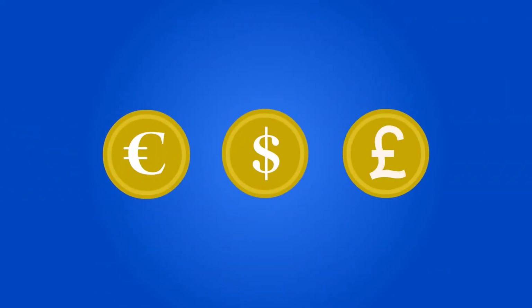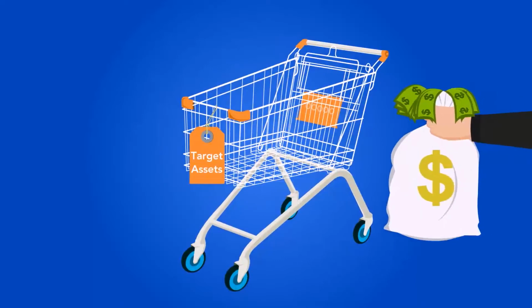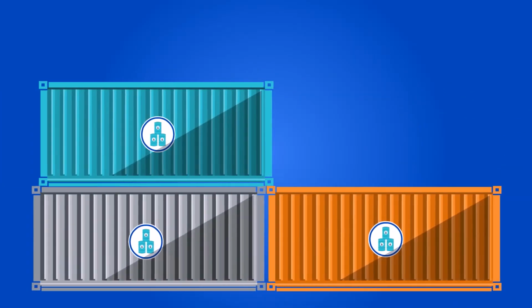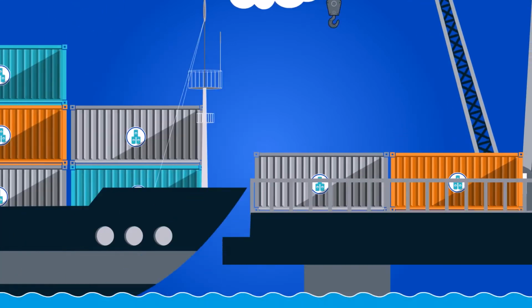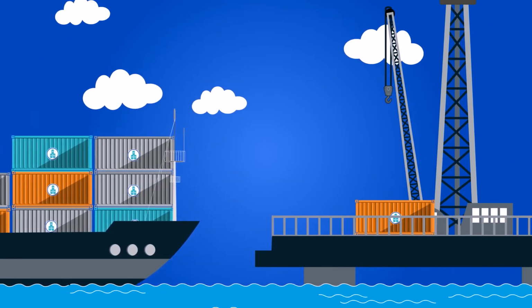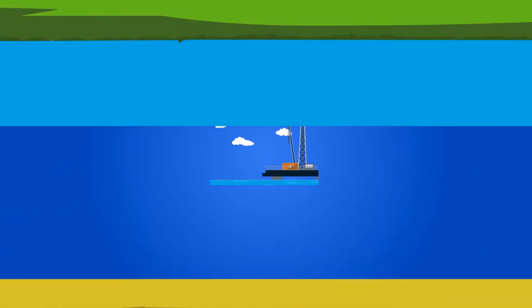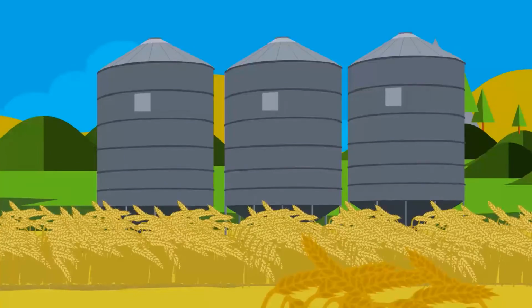An ETP issuer uses the money received from the creation of the ETP to buy the underlying target assets. But for most commodities, physical replication is unfeasible. Storage can be very expensive. Infrastructure requirements may be considerable. And in the case of agricultural produce, the underlying asset is perishable.